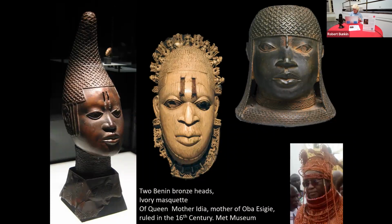And this is the current Oba of Benin, Ewuare II. I'm sorry, I'm pronouncing it badly. What is the Oba? The king. It's the king of the Benin.